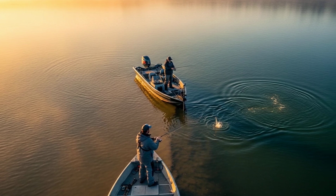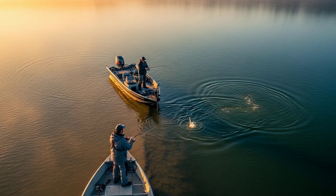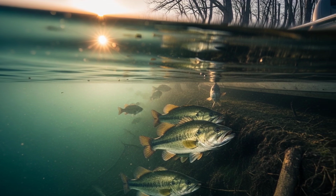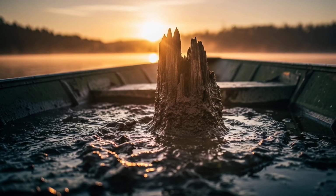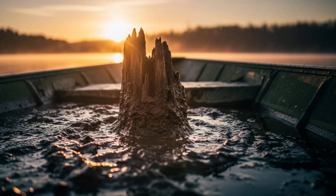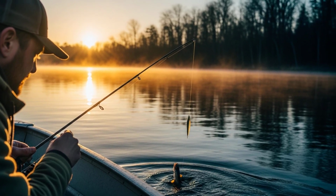Often, you will find a distinct line in the water where the muddy runoff meets the clearer lake water. This is called a mudline. The fish will stack up on the clearer side of this line, using it as an ambush point. If your perfect piece of wood is buried deep inside the cold, muddy zone, it is absolutely barren. You have to pay attention to the watercolor just as much as the physical cover.